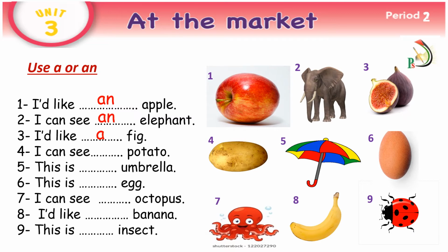Fig. Number four, I can see a potato. The first letter in this word is P, potato. That's why we use a. Number 5, this is an umbrella. Why an umbrella? Because the first letter in this word is a vowel. It is U. An umbrella.